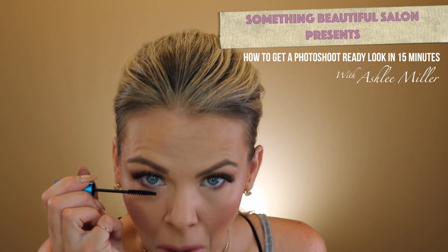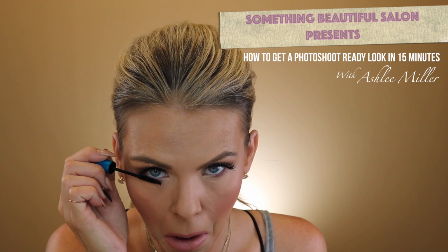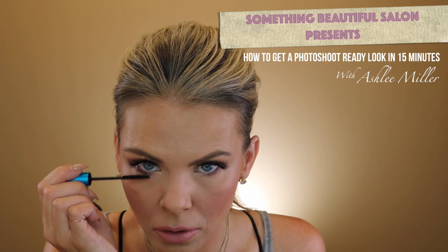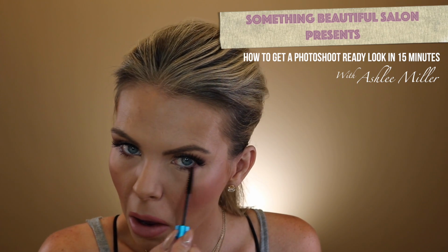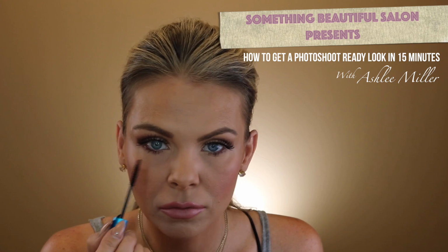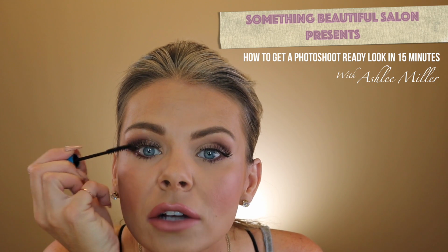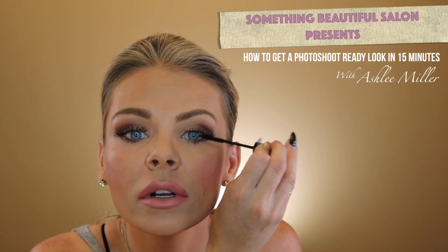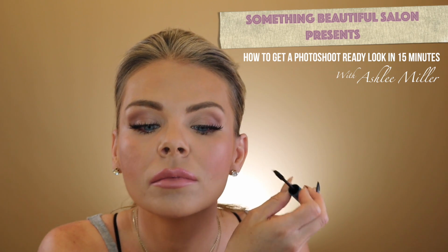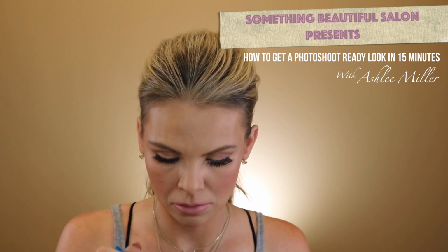And then last but not least, a little bit of mascara on the bottom. And then you'll need to take, since I have the false lashes on, I need to just blend naturally my real lashes into, made a little mess up there.